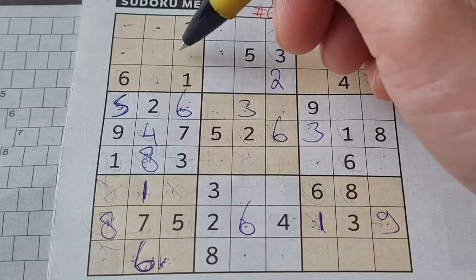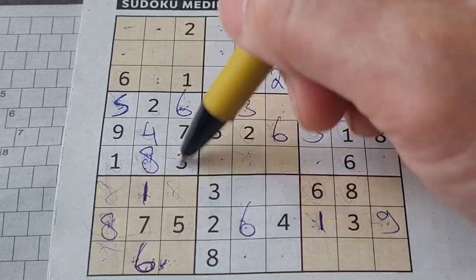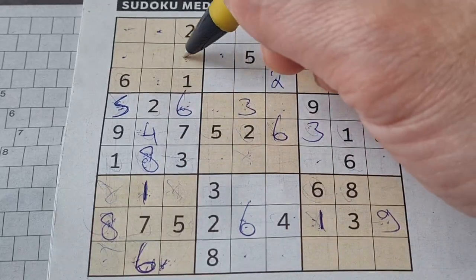7, 5. 8 in the first column, 8 in the second column. So the third column, the only place left for the 8 should be there.